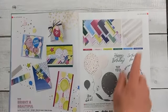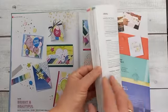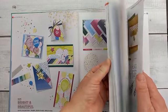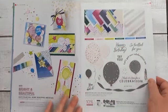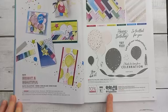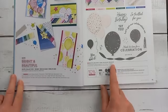So if you have a look up the top here, we've got different categories. So if you flick through, there's different colours, accessories and more, artistic expression, hobbies, and then all occasions. So quite a lot in the all occasions section. So we've got this stamp set here with the balloons. There's a die set that goes with that.